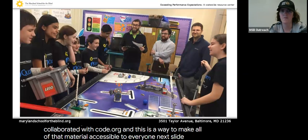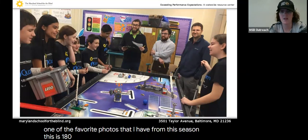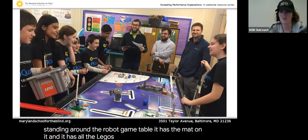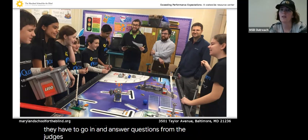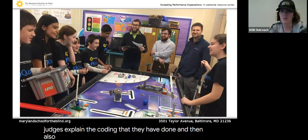This is one of the favorite photos that I have from this season. This is 180 Optimum, and they are actually in judging for the robot game. So we have a lot of kids basically standing around the robot game table. It has the mat on it, and it has all the Lego models. And they're with not one, not two, but three judges. And this is the point where they have to go in and answer questions from the judges, explain the coding that they have done, and then also demonstrate a mission.